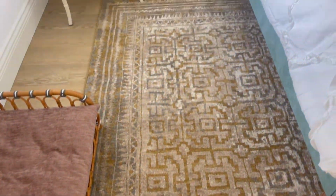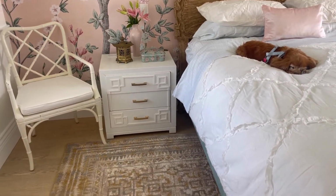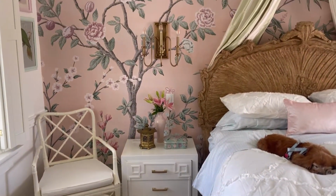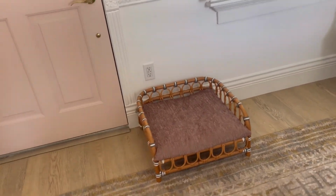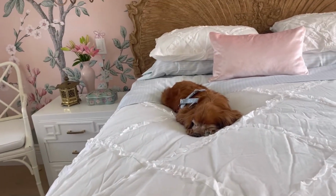Okay, so the rug is by Stacy Garcia. It's from Kerasan, and it is very thick and very plush. It's kind of a neutral in here, which it needs with so many focal points. This is the focal point. No, this is the focal point. This dog bed is old. It's from Grandin Road. It's no longer available, but it's very cute for my dogs, even though she prefers sleeping up here.